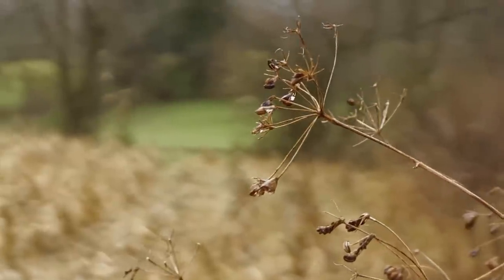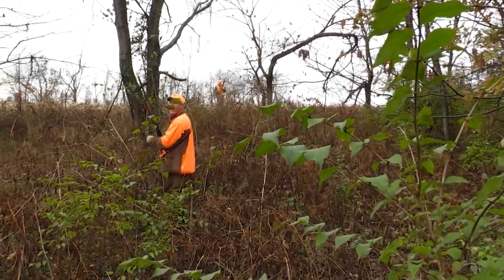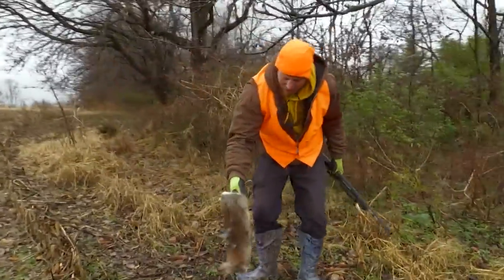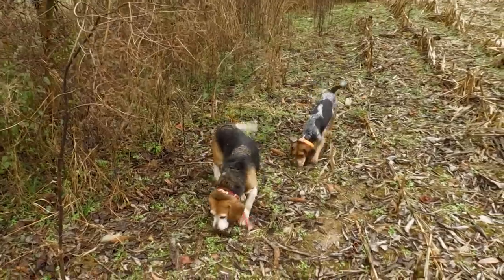Oh, there he goes, rabbit. Get it? Yeah, I got him. This one's a little bigger than the last one, but it's fun. I love it.